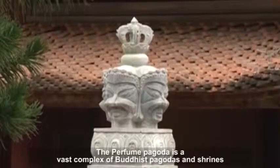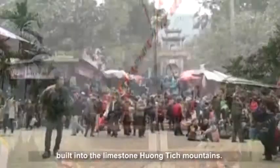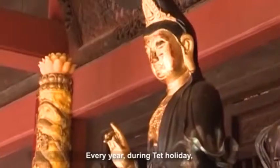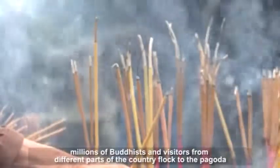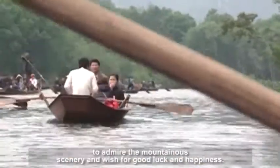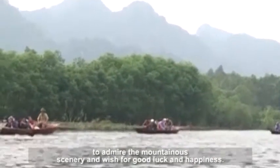The Perfume Pagoda is a vast complex of Buddhist pagodas and shrines, built into the limestone Huong Tich Mountains. Every year, during the Tet holiday, millions of Buddhists and visitors from different parts of the country flock to the pagoda to admire the mountainous scenery and wish for good luck and happiness.